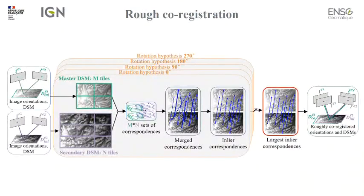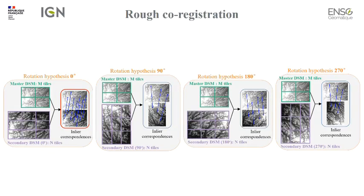Here are the details for the tiling scheme. We divide both DSMs into M and N tiles, followed by matching M multiply M tile pairs individually. Then, we match the correspondences and apply RANSAC to remove outliers. As for the rotation hypothesis, we rotated the secondary DSM by 90 degrees 4 times to get 4 sets of correspondences and keep the one with the largest number of inliers.